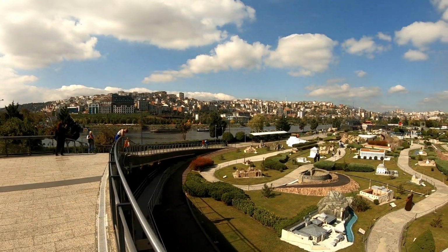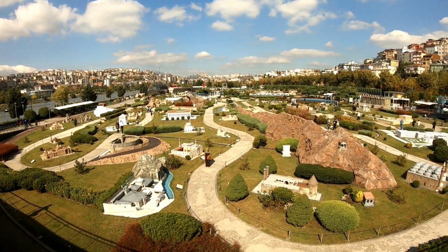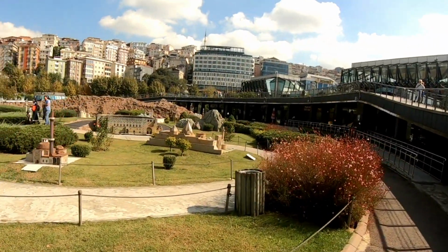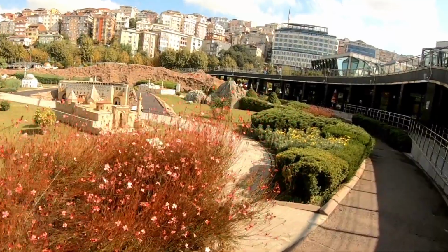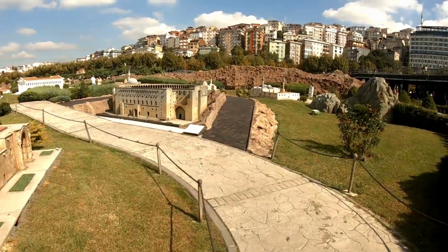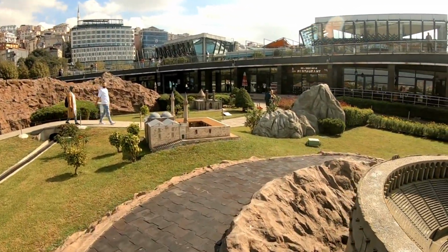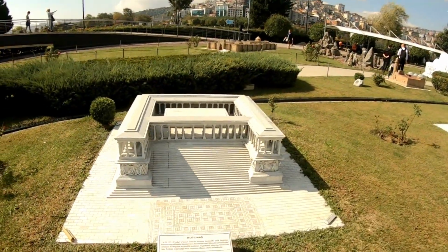Our next destination is a unique museum, Miniaturk. I think it is one of the coolest attractions to visit in Istanbul. Imagine all the attractions and iconic places from all over Turkey combined into one. Miniaturk is a park that displays all of them as pieces of artwork, where you can see all the details and have a closer look from above.